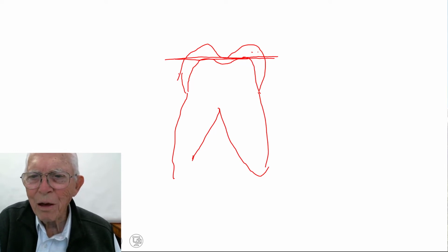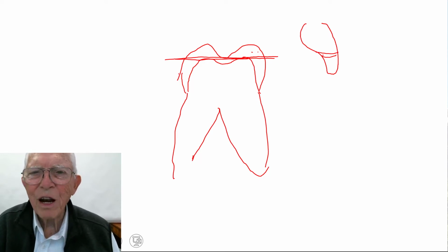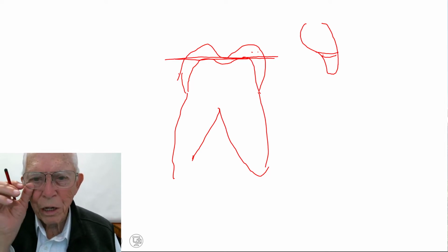And the front teeth out here that normally would be something like this, those teeth were worn off somewhere around like that, and just flat. There was no deep bites that we have today, and this is something I wanted to stress.